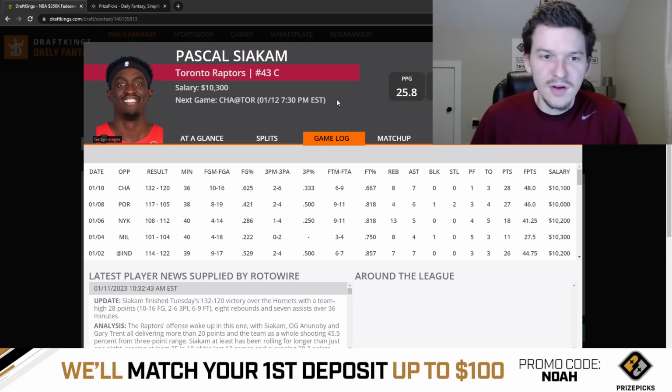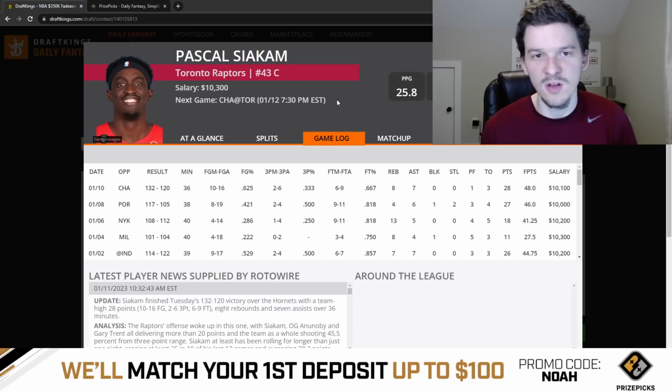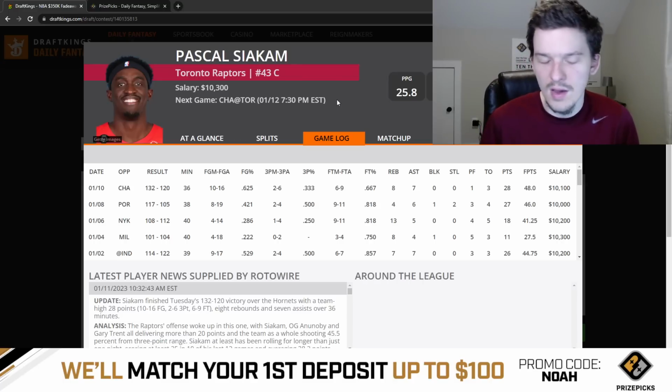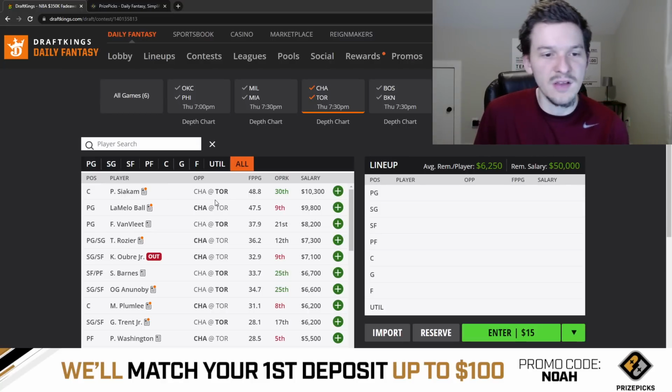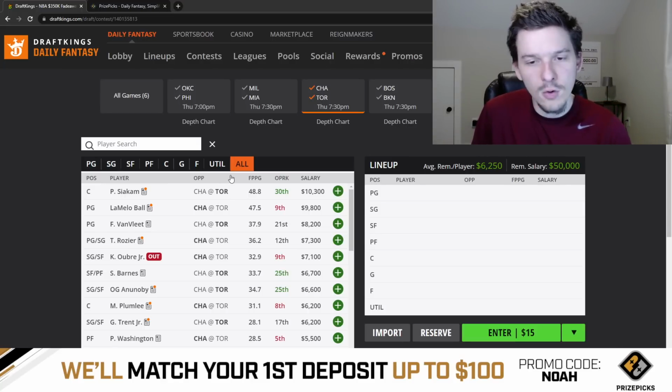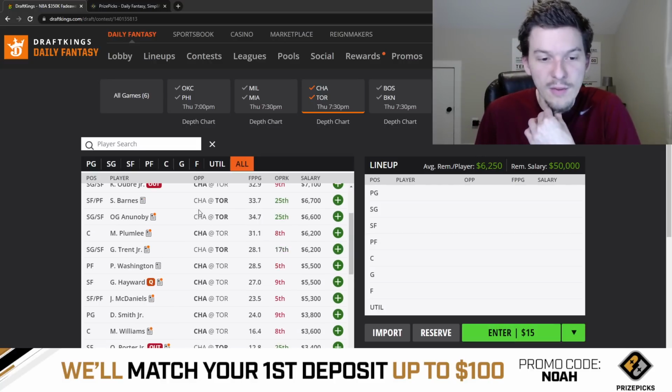He's playing huge minutes on a nightly basis. Charlotte, they can't protect the paint. They can't rebound. It's such a good spot for Siakam. So I think Siakam is definitely probably my favorite play on Toronto. OG, Fred VanVleet, Scotty Barnes. These guys are all viable as well, but at their price tags, none of them stand out head and shoulders above the rest. I think Siakam is definitely my favorite play on the Raptors today.